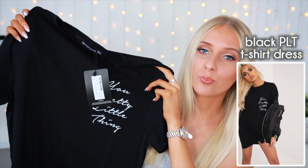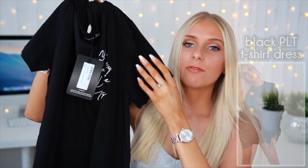Next up, I picked up a little t-shirt dress. Not usually a t-shirt dress kind of person, but I just particularly like this one. So this is plain black and it says "You Pretty Little Thing" on the front of it. My vision for this is cinched in at the waist with a white belt. I was looking for one of those seat belt belts, or I think it's called a tape belt. I wanted a white one that would hang down. Couldn't find that, but I've got a plain white belt, so I'm just going to use that.